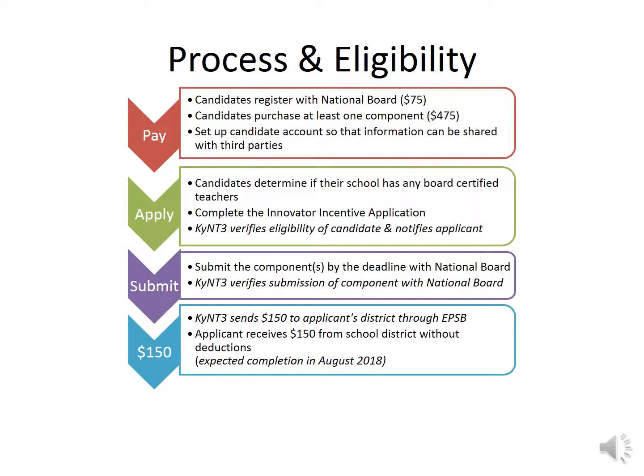Once you have applied for the incentive, KYNT3 will verify that you are eligible. We will check our data to ensure there are no board certified teachers in your school. We will also check our candidate data to verify that you've purchased at least one component. You will receive an email from us to let you know whether or not you qualify.